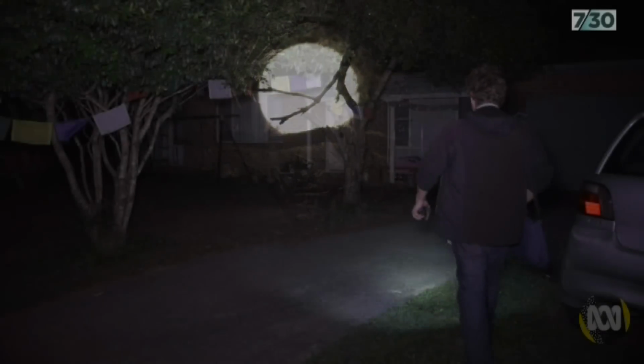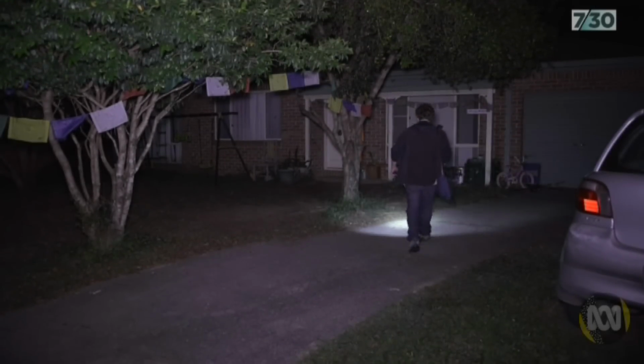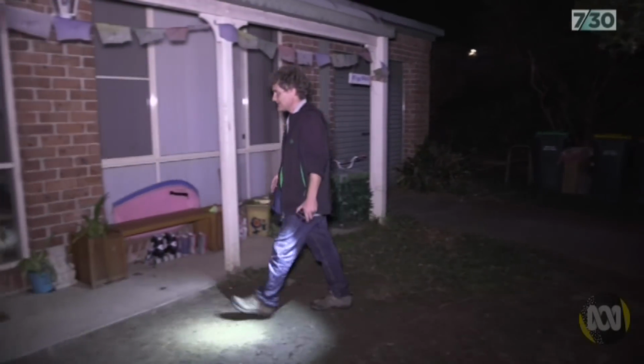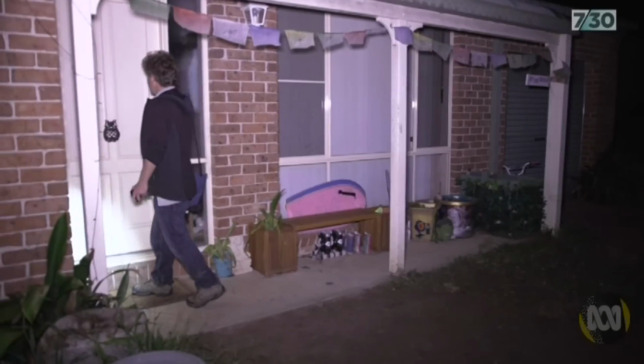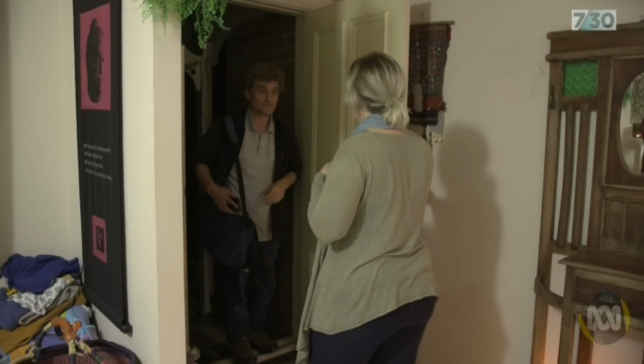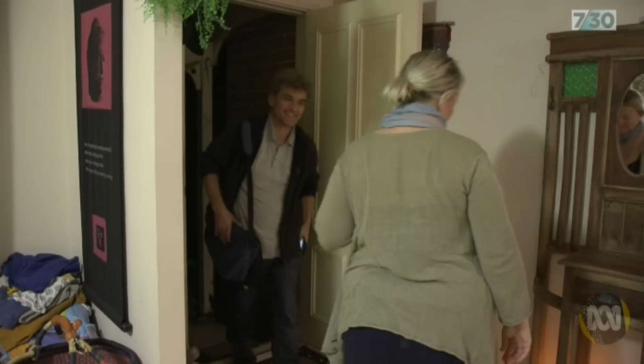After nightfall is peak time, when the Netflix effect kicks in. That's when Jason Airy is out and about in Bellingen, speed testing his neighbour's fixed wireless. Hello, how you going? Yeah, good. Do you mind if we do a quick speed test? Yeah, no, cool. Thank you.